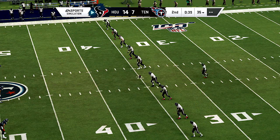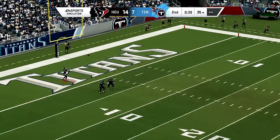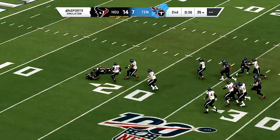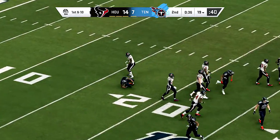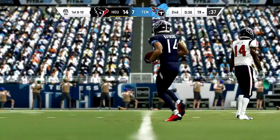So they throw the pick six. They'll get another shot at it now as this one's in the air. This is fielded a couple yards deep. And he'll take it back to about the 19-yard line. And here comes Tennessee as they get set to take the field.